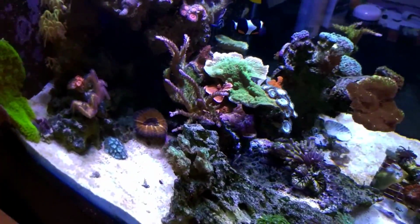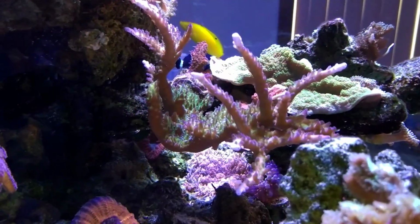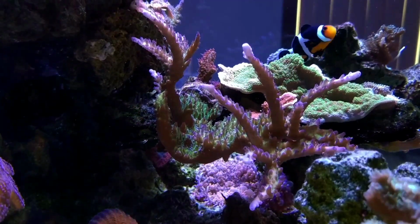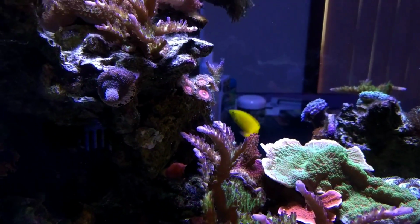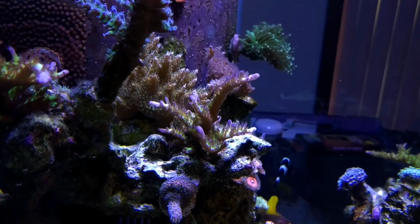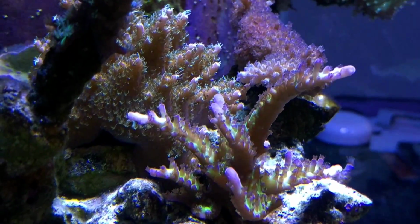I'm going to try to continue not doing water changes for as long as I can. I'm still stirring up the sand bed. I'm still blowing off the rocks. Trying to do as much maintenance as I can without actually changing any of the water. Now, if an issue does arise and something happens, then yes, obviously I'm going to do a water change. Some of the corals are growing into each other. Might have to frag some of those off.